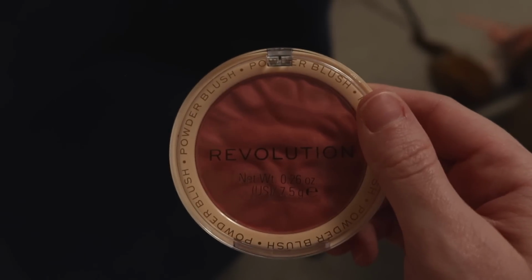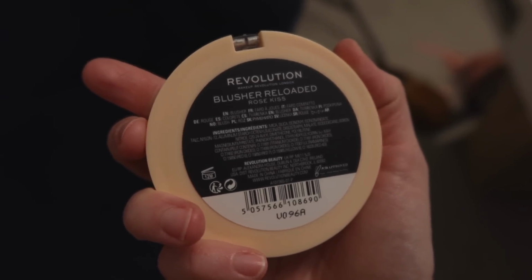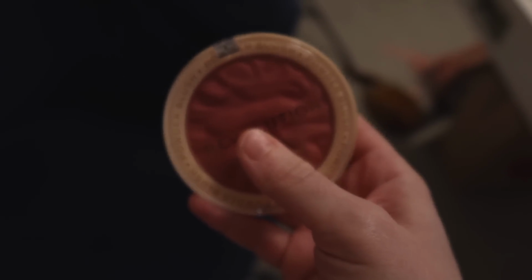This is the Makeup Revolution blush. It's the Blusher Reloaded in Rose Kiss. I have a terrible British accent, I'm so sorry. But this is just too deep of a shade for me, and I already have similar shades in formulas that I like, so I'm going to pass that along.